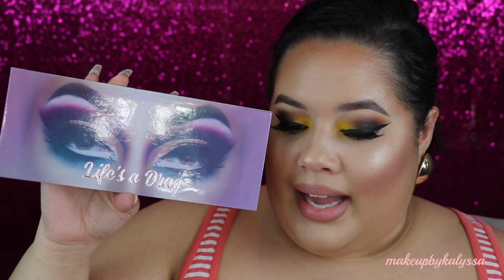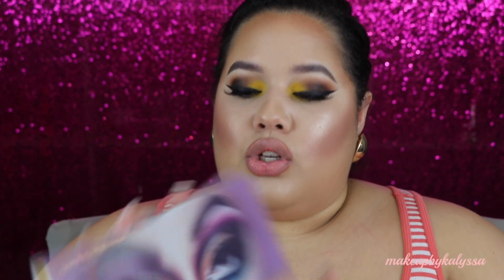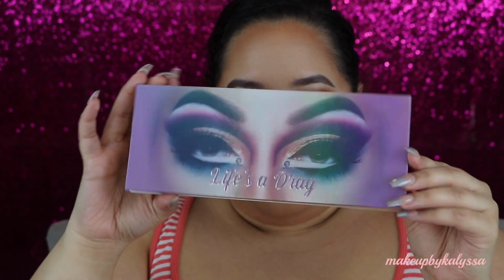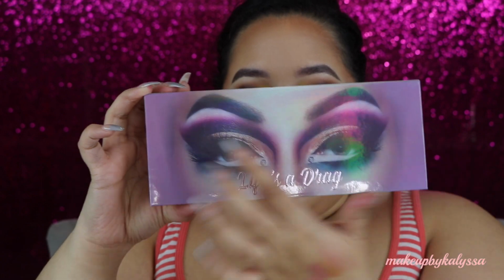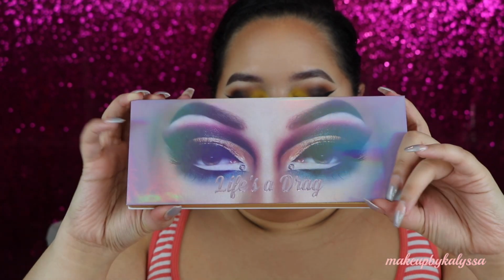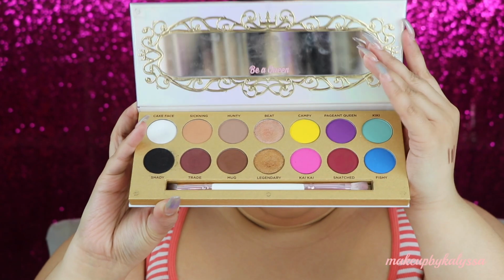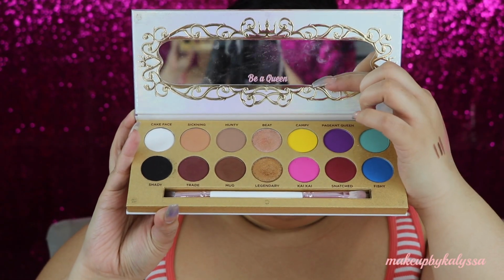And the next eyeshadow palette that I absolutely love is the Life's a Drag palette by Manny MUA and Lunar Beauty. First of all, the component is just gorgeous. So when you first see it, it has this kind of holographic theme to it, and then you can see his eyes are right here, and then when you open it, literally it's like a princess palette. Like it says on the top, be a queen on the mirror.